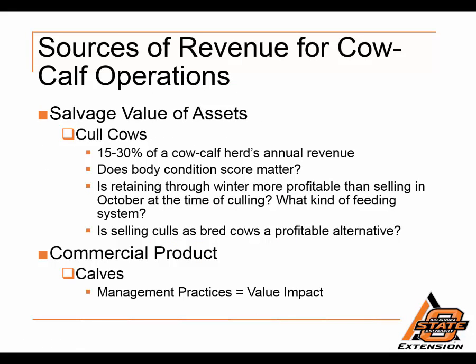So when we think about sources of revenue for cow-calf operations, there are really two approaches to increase value. One of those is to think about your cows as productive assets for your operations. At the end of their useful life in your operation, how can you maximize their salvage value? Revenue from culls is a significant component of annual revenue for the cow-calf operation. Is it worth retaining cull cows in a feeding system for delayed marketing after culling them from your herd?